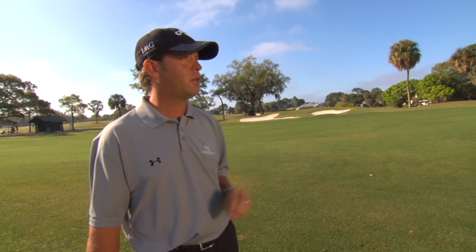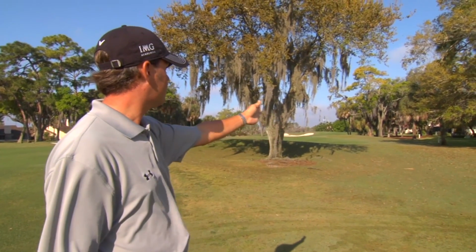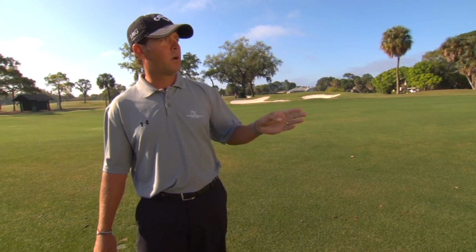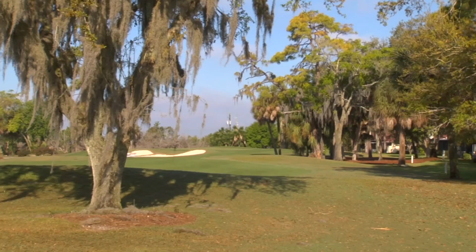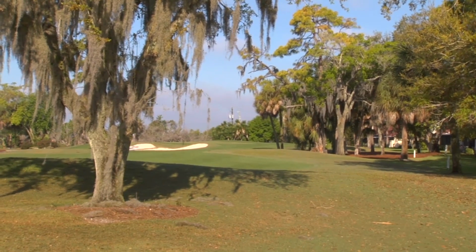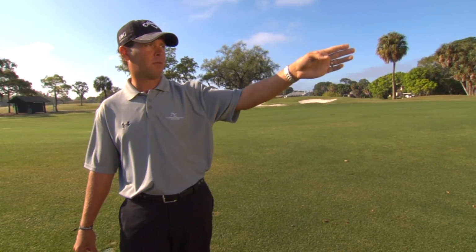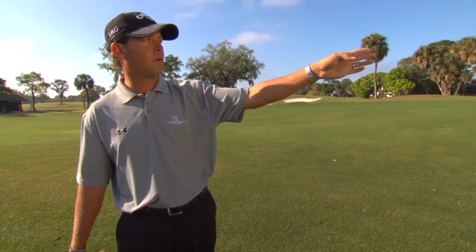If we look at our shots here, a draw starting off to the right of this tree and shaping back in towards this green might work, but we have out of bounds to the right hand side, and we have trees in the distance that hang over the fairway on the right hand side. So it leaves us a very minimal gap between the right side, where we're going to be in trouble, and the green itself.